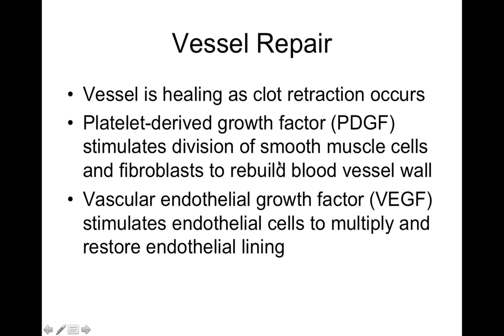Now, vessel repair would come next, right? We understand that once the vessel is damaged, you need to repair that damaged vessel. And so healing occurs after the clot retraction phase. And it's mediated by a variety of factors. For one, we have platelet-derived growth factor, PDGF. This is actually released by those platelets themselves, and it stimulates the division of things like smooth muscle cells and fibroblasts, and what these do is help repair the damaged vessel wall, okay?